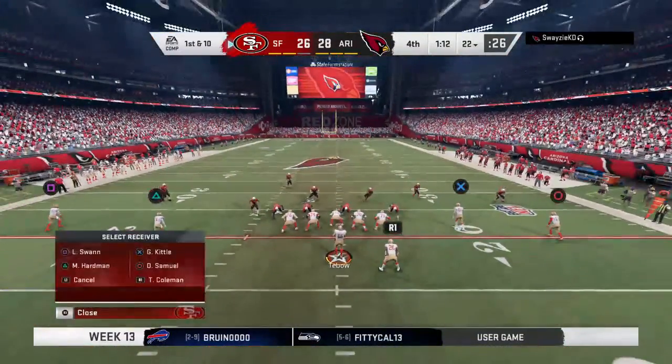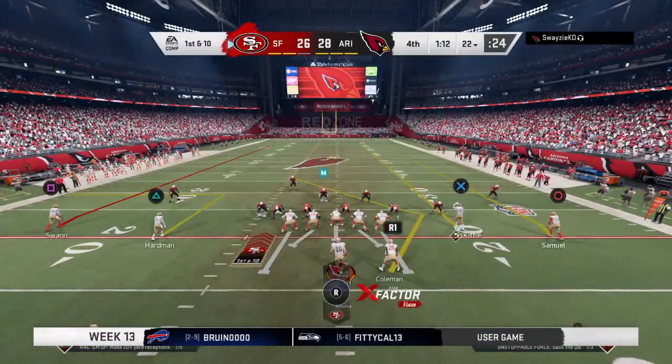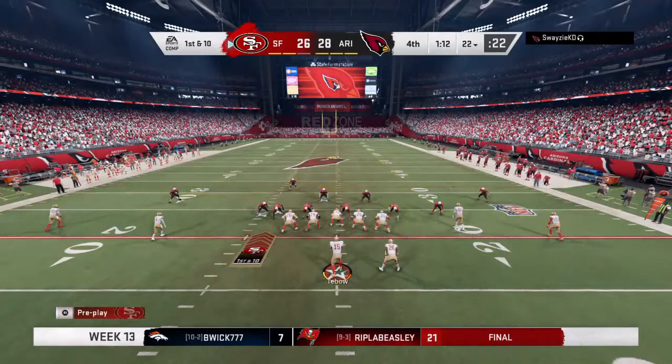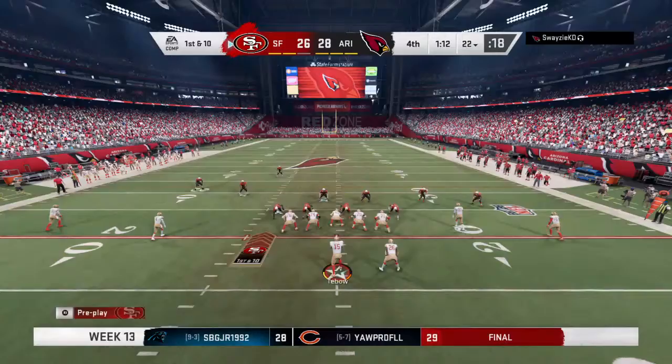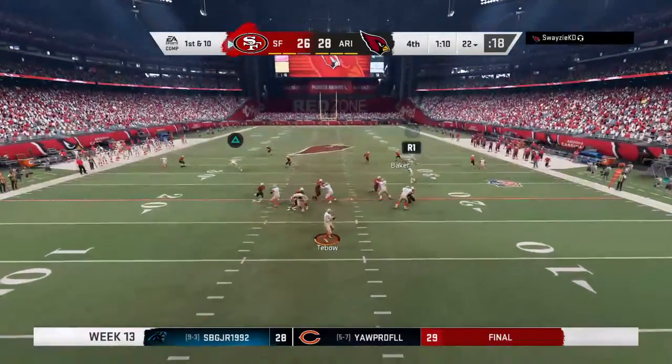The 49er offense set to get this drive underway. They're only in need of a field goal, a decent amount of time on the clock. So tell me if I'm wrong. You don't have to be too panicked here. No, not at all. I agree with you.